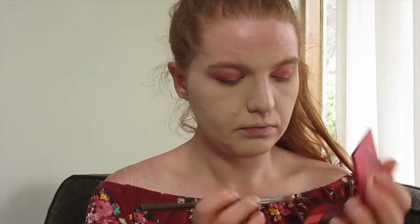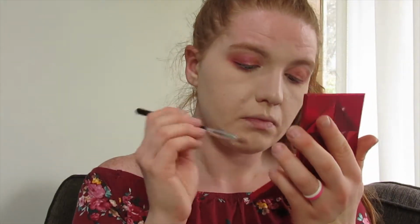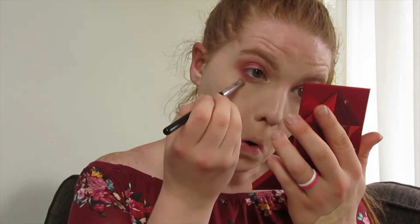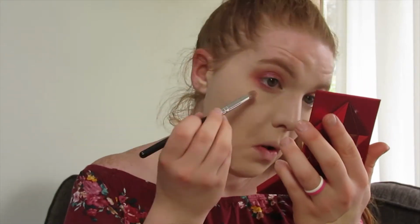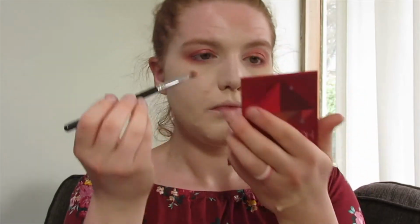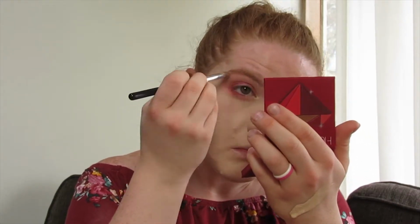And then I'm going to go back in with that salmon pink shade, and I'm going to smoke out that lower lash line even more, just to get it smoked out all around, and then bringing it around obviously to connect. And then I'm going to take that pale pink shade again and just do that all around my eye and make sure everything is super blended.